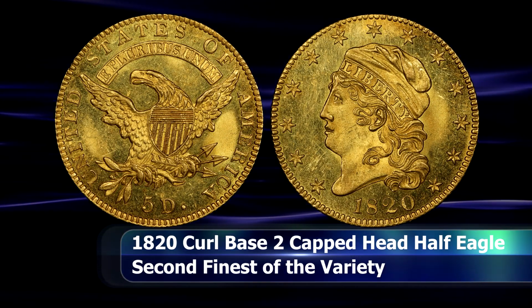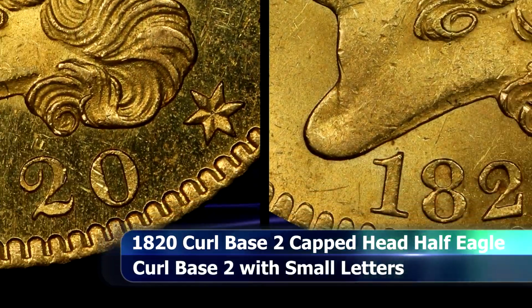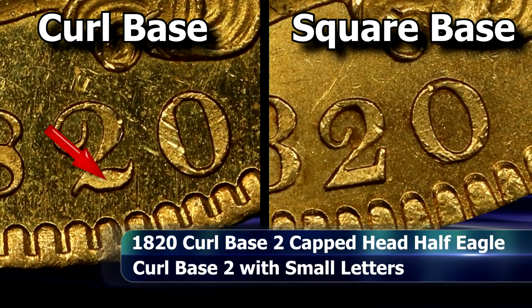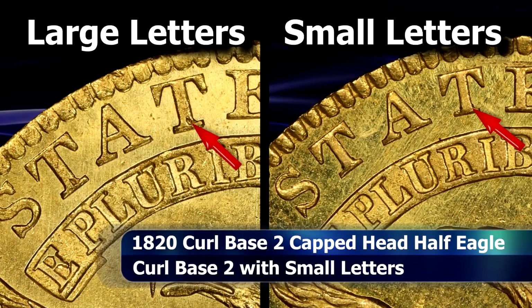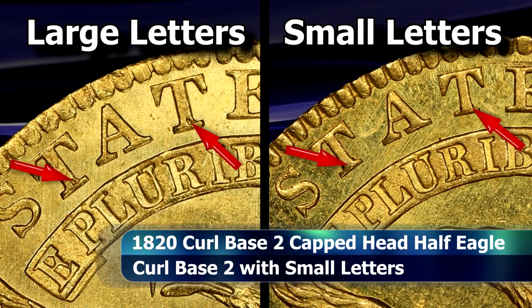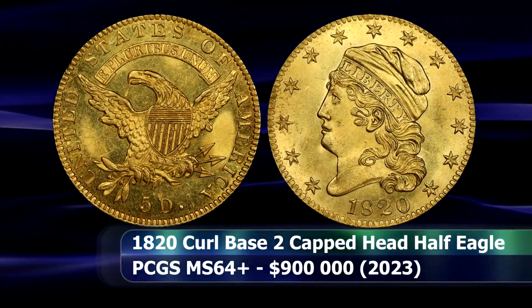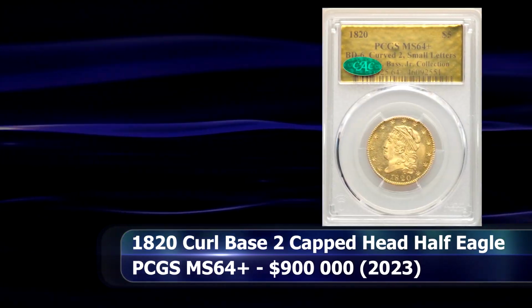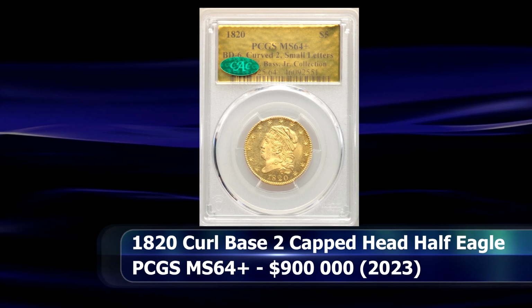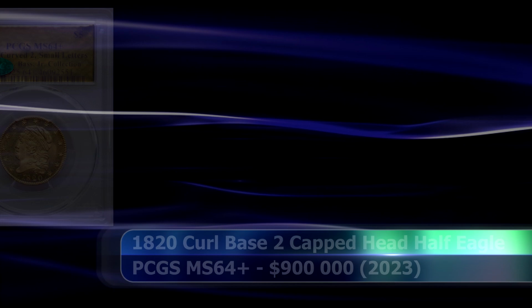The main difference, though, focuses on the date, with square and curved base number 2s of 1820 being easily identified. From there, small and large letter varieties are then differentiated on the reverse of the coin. The last point is less obvious, but careful study and comparison does make it clear. PCGS graded this coin as MS64+, making it the second finest of the variety, and its turn on the auction block saw a closing price of $900,000.